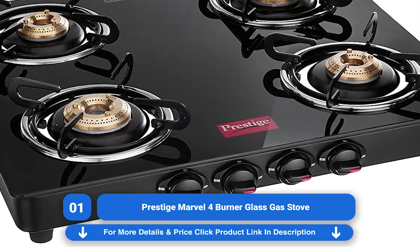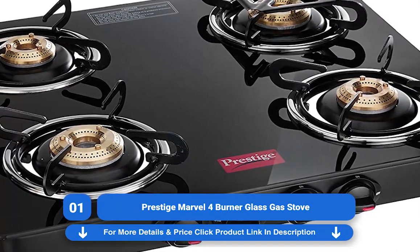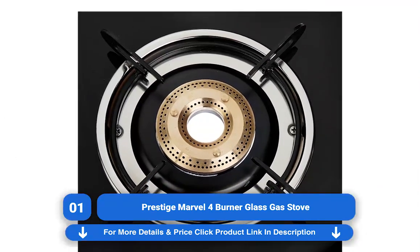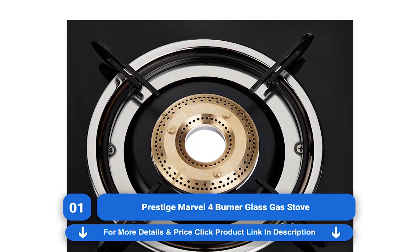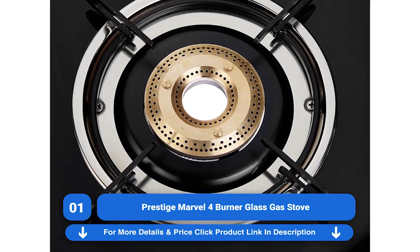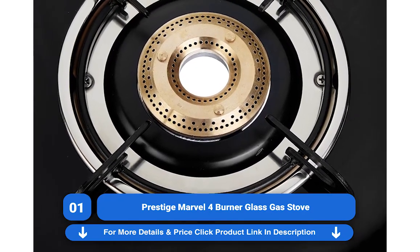Compact in size that occupies optimum space on the kitchen counter. Shatterproof black glass top that is not only durable but also easy to clean. Ergonomically designed knobs to ensure smooth functioning and precision flame control. Tri-pin brass burners specially designed for Indian conditions. Corrosion-proof burners that provide even distribution of heat to enable faster cooking. Extra support for placing smaller pans. Spill-proof design for maintaining hygiene and enhancing effective functioning.